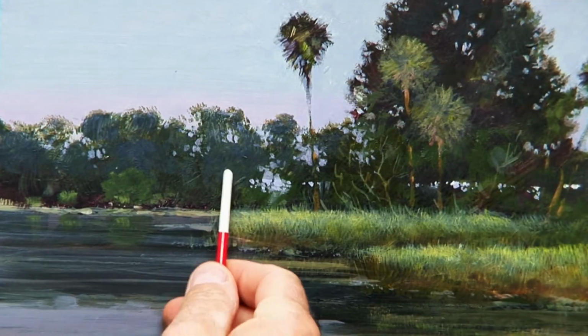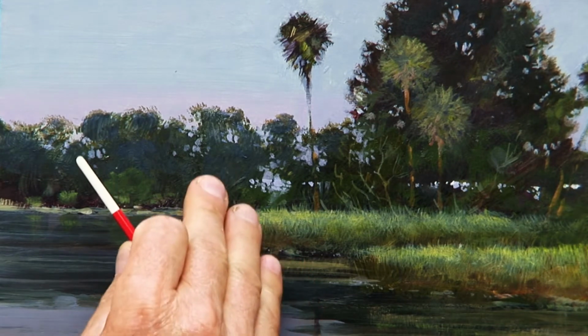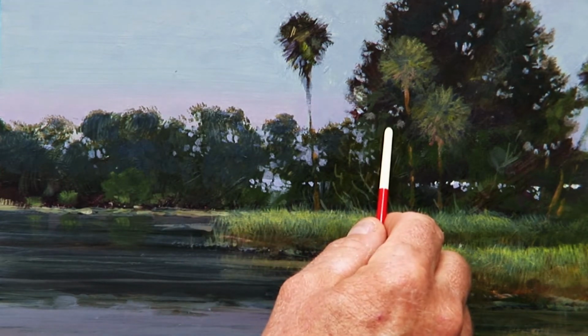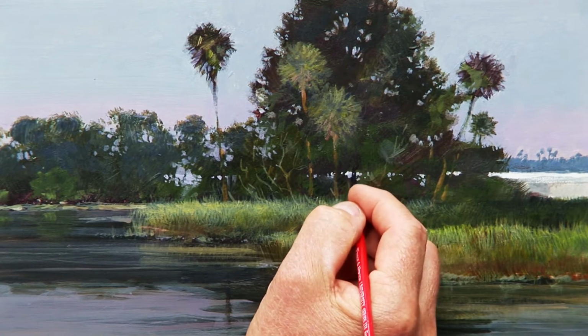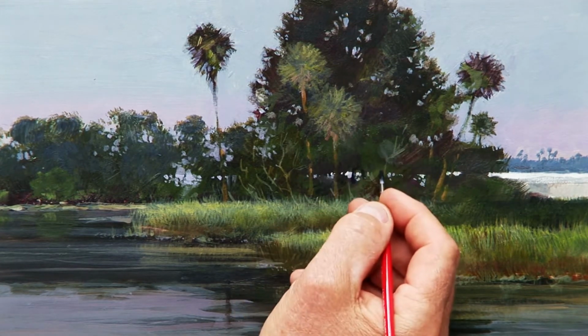I mixed up a little cerulean blue and white and scumbled it over these trees here, gave that little bit of blue cast, put these trees in the distance as opposed to these dark trees over here on the right. I've added a little more water in the background here by adding these negative spaces. It also allows me to add some tree trunks and break up this big dark area.